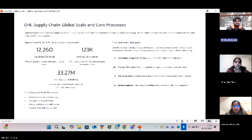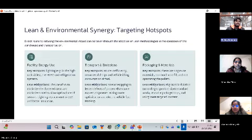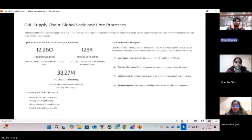Our focus is the core supply chain process: inbounding, receiving, put away, picking and packing, and dispatch. When we look at our operations through this lens, we can identify the environmental hotspots, the areas where lean can have the biggest dual impact on efficiency and sustainability. These are warehouse energy use, especially lighting, HVAC, and cold chain refrigeration; transport emissions, including fleet management, route efficiency, and fuel use; packing waste, optimizing our material use; and reverse logistics efficiency, or returns. Next slide.